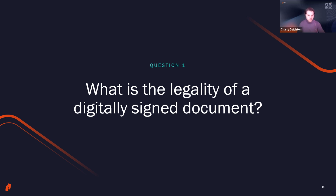Electronic signatures are valid in all US states and have the same legal value as a handwritten signature. Both eSign and UETA define an electronic signature, because that's the next question. Okay, but what is an electronic signature, or what does it constitute? They define it as any sound, symbol, or process attached to or logically associated with a record and adopted by a person with the intent to sign the record.